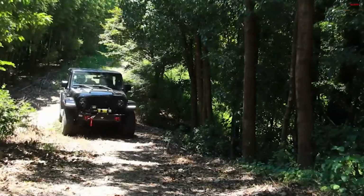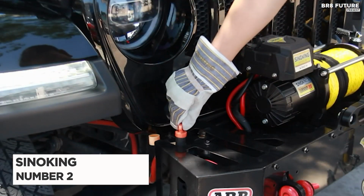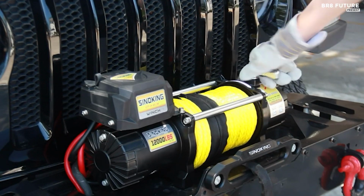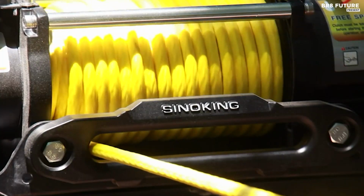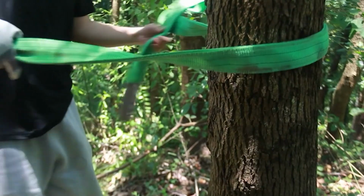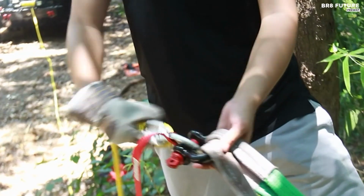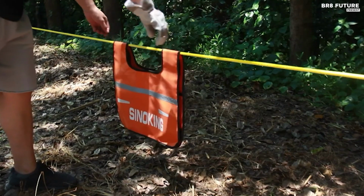Upgrade your off-roading experience with number 2, the Sinoking electric winch, featuring a powerful 12,000 pounds pulling capacity and an upgraded gear system that provides lightning-fast line speed to quickly recover your vehicle. Whether you're crossing rivers or navigating knee-deep mud, the IP67 waterproof rating ensures reliable performance in any condition. With a detachable control box, you can mount it in various locations for convenience, and the winch top mounting plate is also available in the Sinoking store.